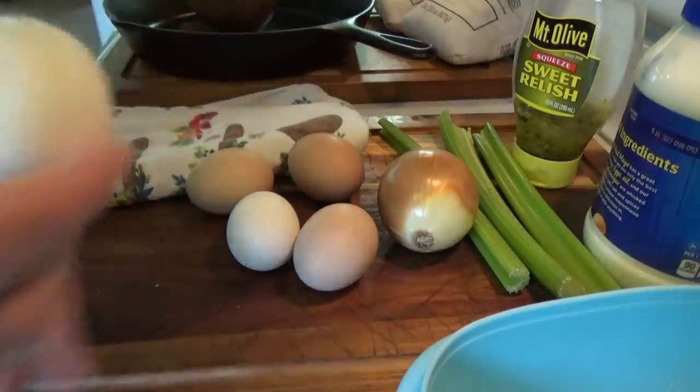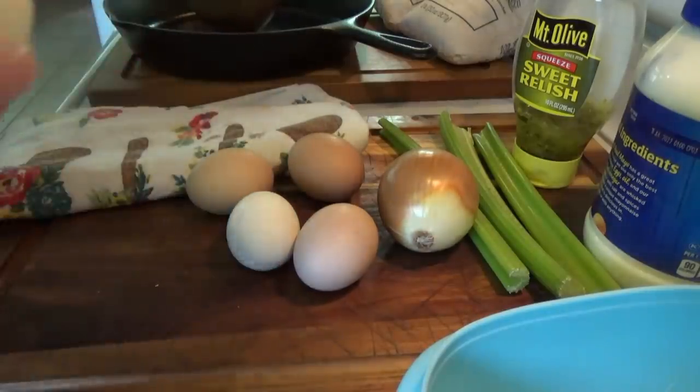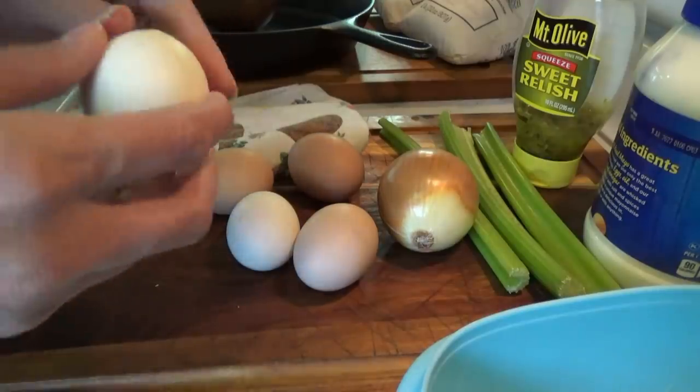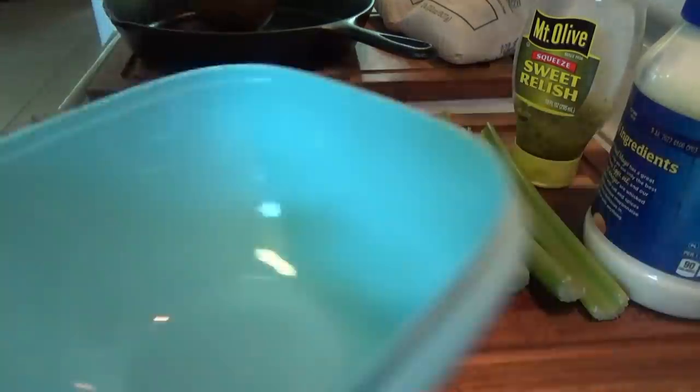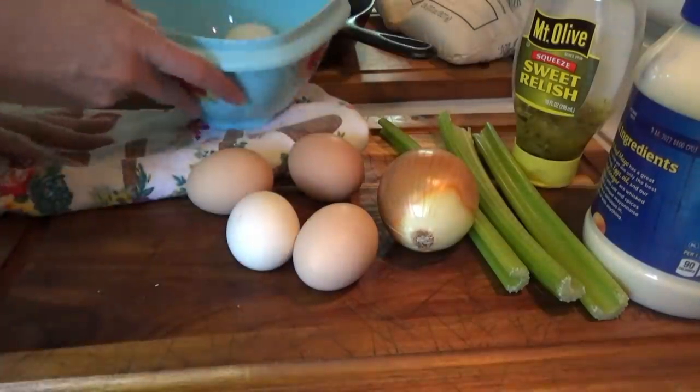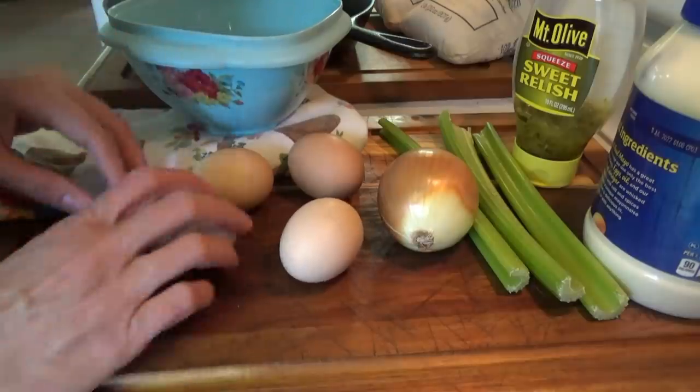Okay, the eggs are cooled down and ready. I got the groceries put away. Kids are back to doing their schoolwork, getting it finished up, and Manly's taking his nap. He was ready for a nap. I think this bowl will be big enough for the egg salad. We'll see. Sometimes I misjudge the size of the bowls I need.